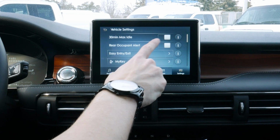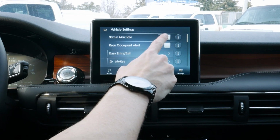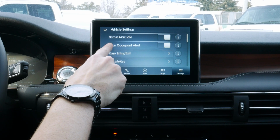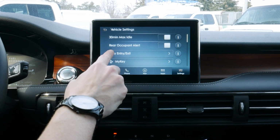So 30-minute max idle. If you're ever taking your vehicle into, let's say, a drive-in movie theater, you want to make sure that you turn this setting off so the vehicle's just going to constantly run. You can adjust as necessary. Rear occupant alert. So when we go to turn the vehicle off, we're going to get a little message letting us know to check the back seats.